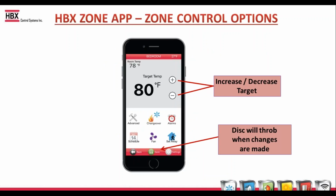So if you were to go into the zone, you have a lot of different options. You can simply increase or decrease the temperature using the plus or minus button. For any changes you make to each zone, the disk symbol at the bottom will flash green, indicating something has changed, and then you can save your settings. You also have advanced settings, so you can change your thermostat mode if you wanted to.